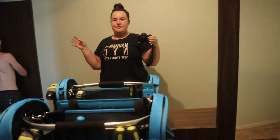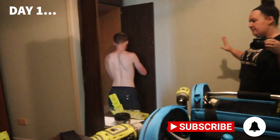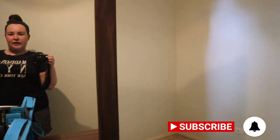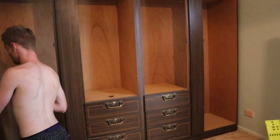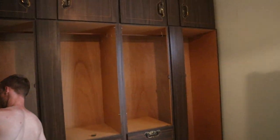It's beauty room transformation day one. So I don't know how long this is gonna take, but we're transforming this room into my beauty room and a bit of a walk-in robe. So I can't wait to see how it turns out. We're just taking the doors off. We're gonna start painting the cupboards here, but I'm thinking I'm gonna leave the doors off to create that walk-in robe vibe.